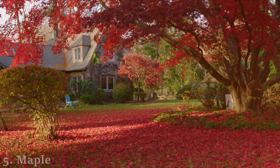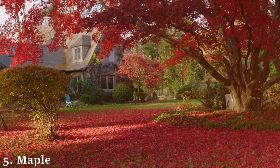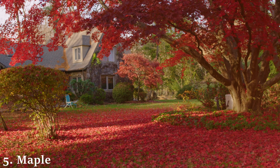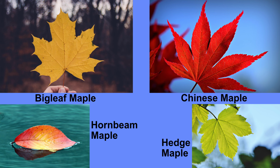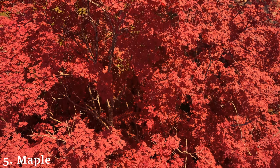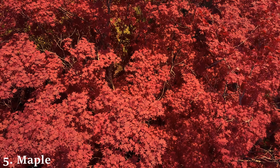Number 5. Maple trees. These can be very eye-catching, especially when the leaves are on the tree itself and on the ground too, just like this one. Their leaves can be red, yellow, orange or green, and can vary in shape from one type of maple tree to another. They tend to grow in places that have cooler temperatures in the northern hemisphere, and can mostly be seen in America, Asia and Europe.